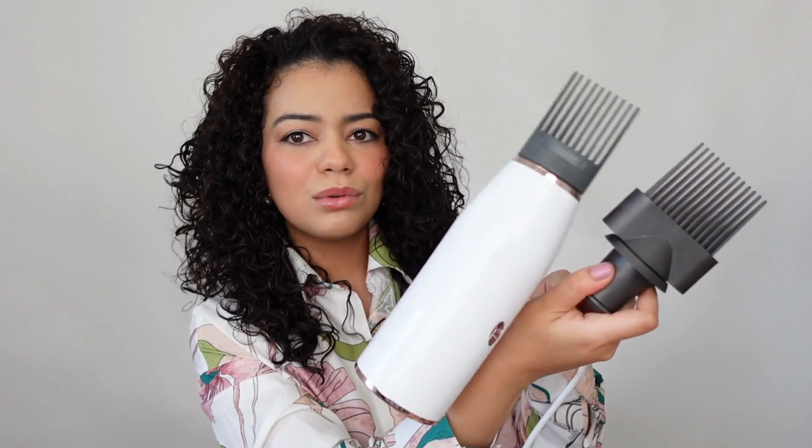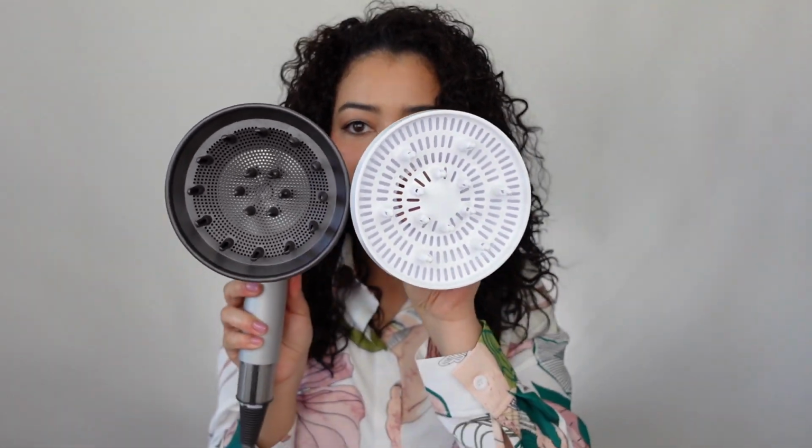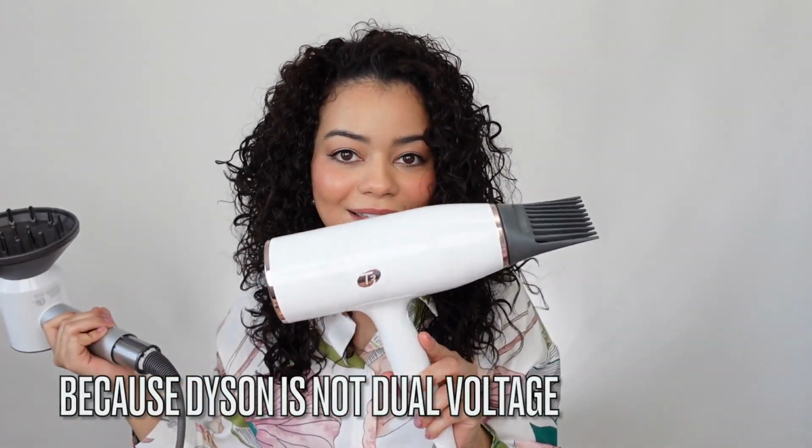Here it is, so you guys can see. The Dyson is a little bit wider, but this one works super well as well. So, yeah, there's a side-by-side size comparison, but I'm also going to compare the Dyson Supersonic Diffuser to the T3 AireLuxe. About the same size. Oh my god, it's literally the same size. You guys see that? But the Dyson is a lot smaller, so it's maybe more comfortable to travel with. But you can't use this in Europe, and you can use this one in Europe and other countries, but you can use this in DR.